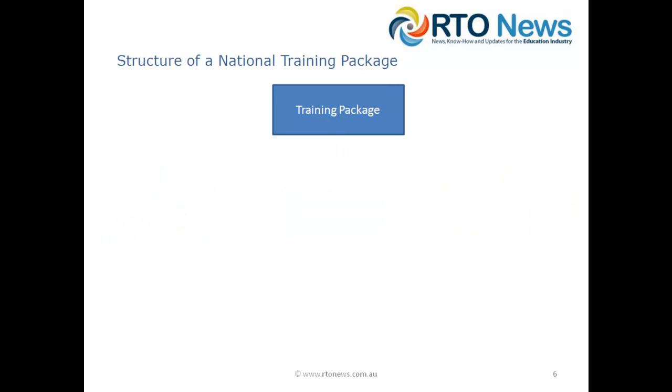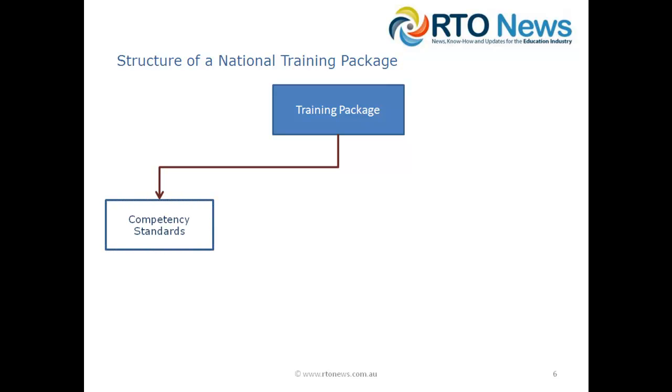A training package must contain 3 components endorsed by the National Quality Council. These endorsed components include competency standards. A competency standard is a document that specifies in a structured format how people should perform a job or work role. It outlines what skills, knowledge and attributes a person performing a particular job role should have and how the expected job or work role should be performed.